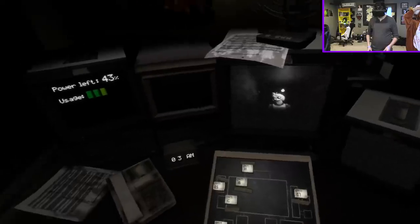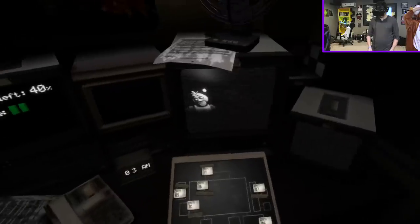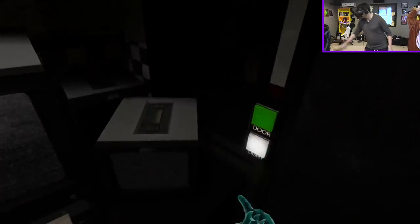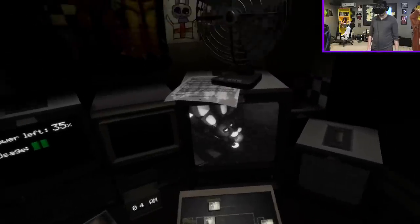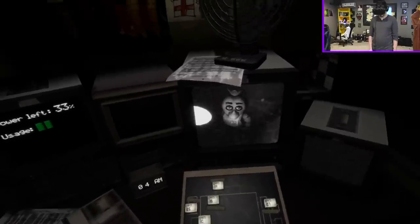Oh, he's moving closer. You use the light to check, and then if he's there, you close the door. Closing the door... I don't want to see him walk towards me. Without seeing anything, closing the door is just a waste of power. Fine. Nope, he's getting closer. He's right there! Okay, all right. Oh, I thought you were talking about the guy you were looking at on the camera. Okay. Yeah, he's definitely walking around to your right. Yeah, he's right there. Okay, I think he left, though. Go check the light. No, he's right there!